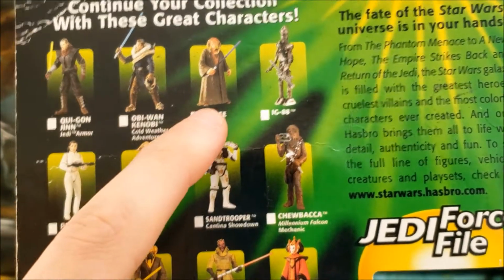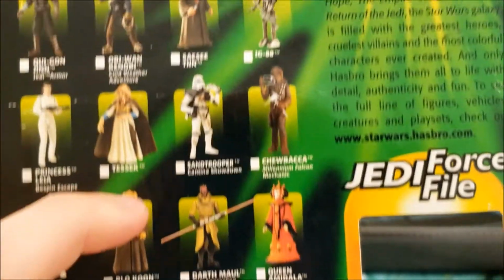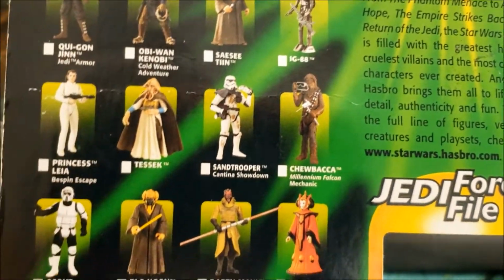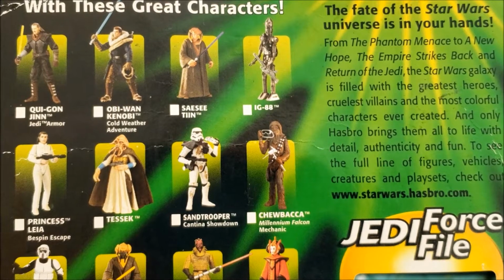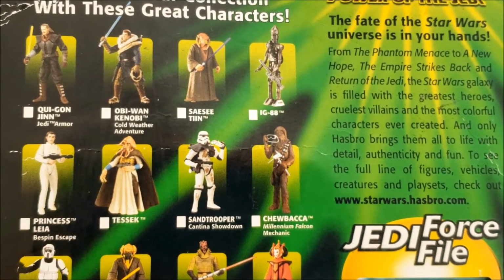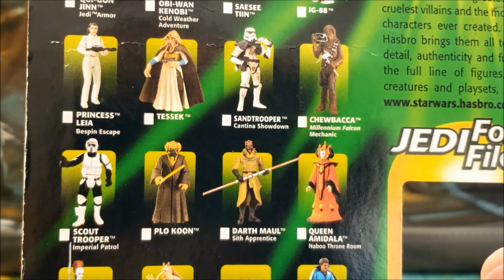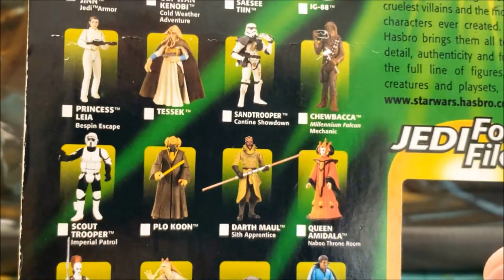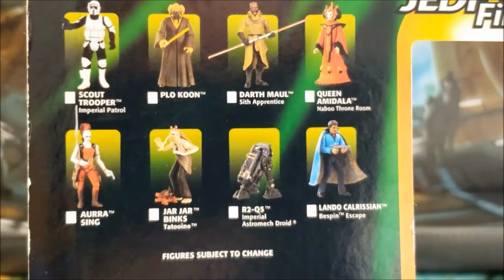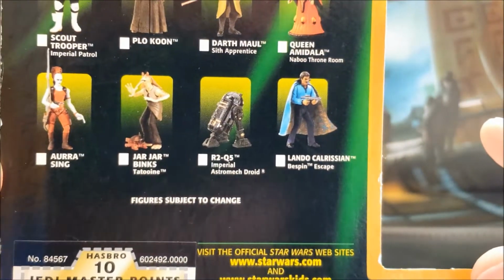Some of these are EU characters. This Obi-Wan and Qui-Gon is, and that Maul is. CC-10 at the time had a purple lightsaber. I don't think they had identified yet what their lightsaber blade colors would be. I know Mace Windu, I think, had a blue one originally in the Phantom Menace line. Of course, now we got an updated Bespin Escape Leia. Plo Koon had a yellow lightsaber originally. I do have this R2-Q5 as well.